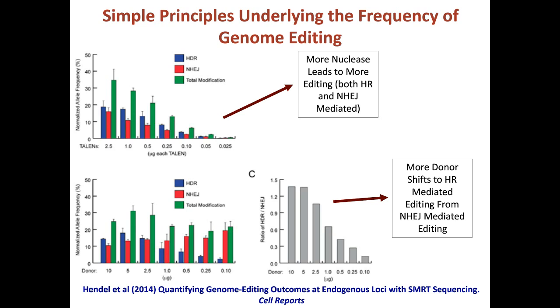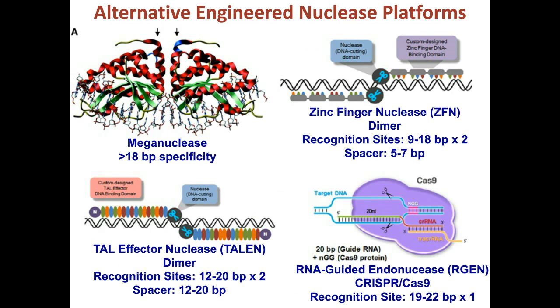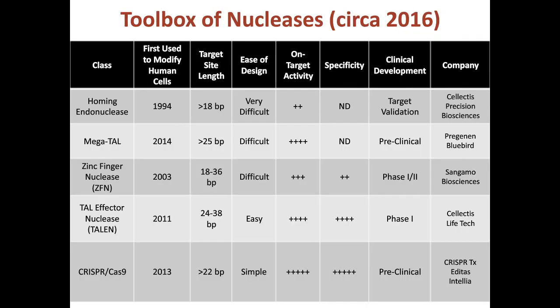Now there are a number of different alternative nuclease platforms that are now available, and these are schematized in this slide and summarized in this table here. CRISPR-Cas9 is the newest platform, and was first discovered in 2013. While it works through a similar mechanism as all the other nuclease platforms, that is, it induces a specific double-stranded break in the cell, the reason that it has transformed the field of genome editing is that it is incredibly simple to engineer a CRISPR-Cas9 nuclease that binds a specific site in the genome.